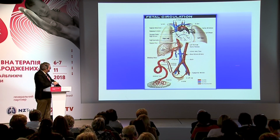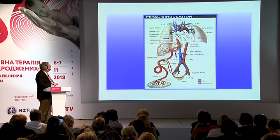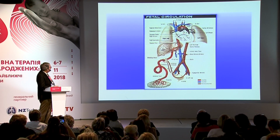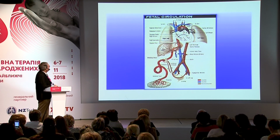But when the baby is born and the cord is clamped, the placental resistance goes to infinity, the lungs are inflated, pulmonary vascular resistance drops, pulmonary blood flow is established, and hopefully all goes well, as you saw from the statistics that Professor Sogstad showed you.